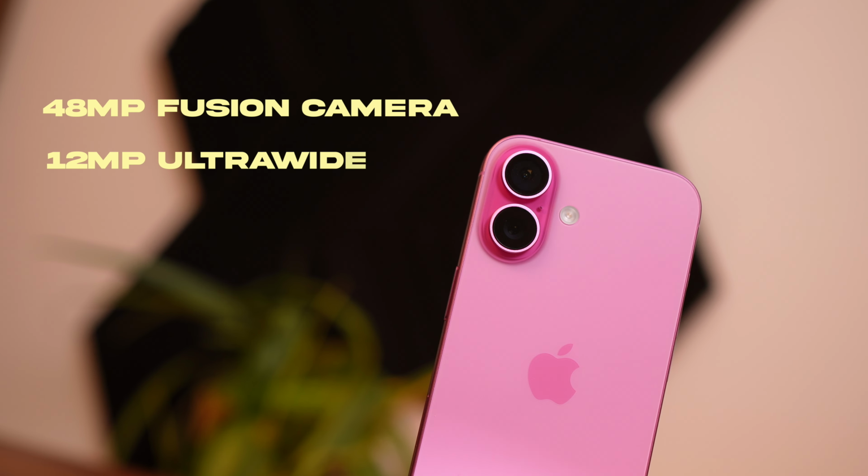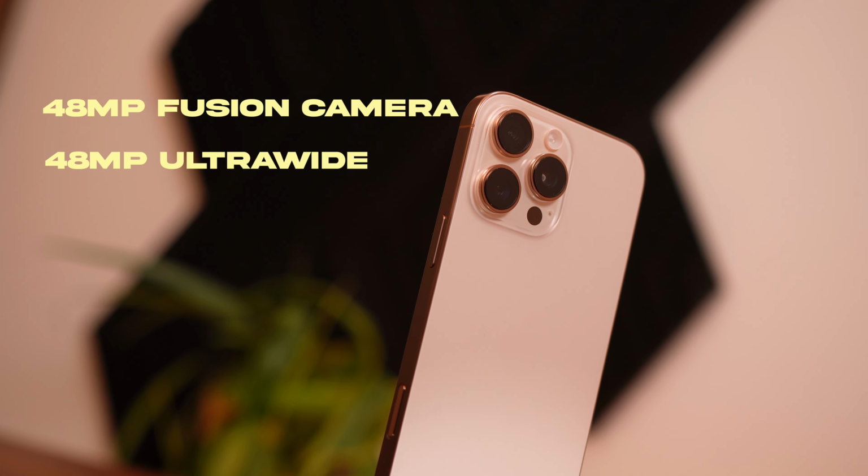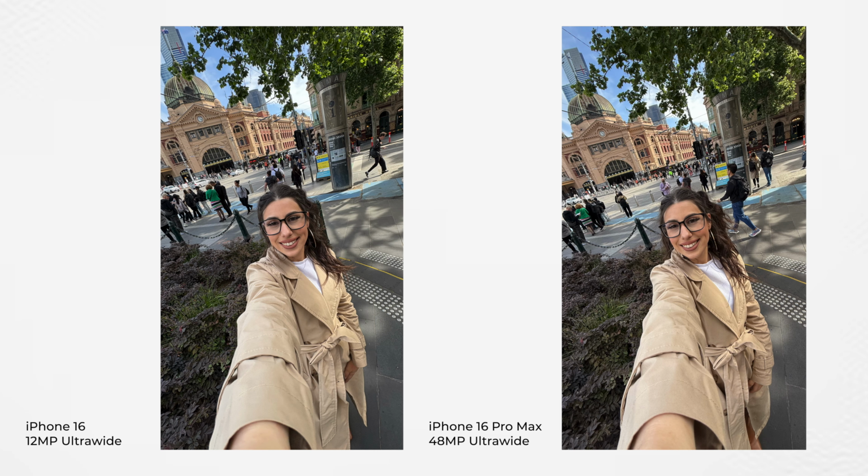I know that I'm starting off with a lot of camera talk, and to most people, it won't really be that important because iPhone cameras are usually pretty good across the board, right? But the issue is a lot of the new features with these devices, it does involve the camera. We have the new Fusion cameras in the devices, with the iPhone 16 sporting a 48 megapixel Fusion camera and a 12 megapixel ultra wide, while the Pro Max has a 48 megapixel Fusion and a 48 megapixel ultra wide, which I personally love because I actually use that lens quite a lot. You can also capture spatial photos and video too, so if you do own Apple Vision Pro, you can view the content in there.